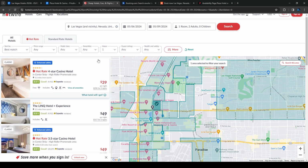And for example, right here, hot rate, 4-star casino hotel in Center Strip High Roller Promenade area. Okay, so what's in the High Roller Promenade area? It's going to be either Link or it's going to be Flamingo, right? Now let's look at these numbers. 3.5 out of 5 stars. Good. They both have 9,913 Expedia reviews. What a shocker. They both have the same exact amount of reviews. It's the same hotel. Now, this time they were slick and they used a different picture, but I can guarantee you this is absolutely the same hotel. This is for the Link. So there you have it. There's ways to find out what those mystery hotels are. All you do is you click on that zone and just have fun comparing the numbers.